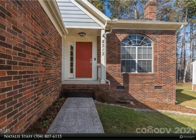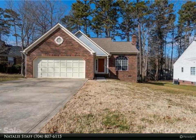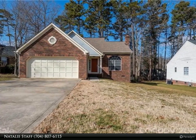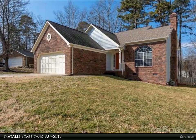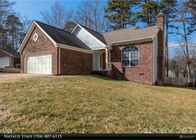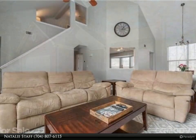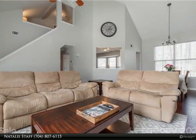Welcome home to this gorgeous, open floor plan nestled on a cul-de-sac in highly sought after Wedgewood. Home is freshly painted inside and out, with a beautiful and open kitchen with granite countertops, and a central vacuum system in the home. Vaulted ceiling in the living room with fireplace is the perfect spot to cozy up next to the fire, or opt for an outdoor fire in the backyard's fire pit.